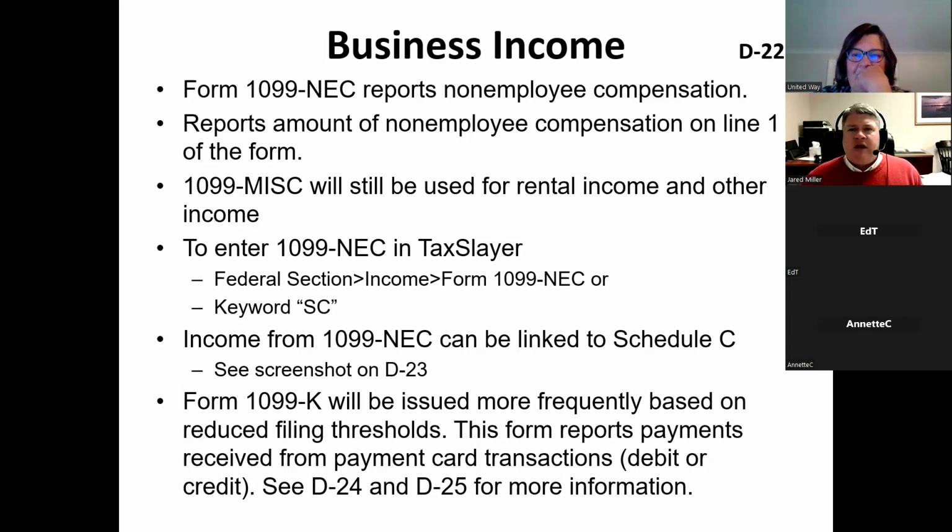We can enter the 1099-NEC in TaxSlayer. It's in the federal section under income under Form 1099-NEC. And then you can actually link that to a Schedule C. And there's a screenshot on D23 that shows exactly the entry and linking process. There may be a Form 1099-MISC still floating around.